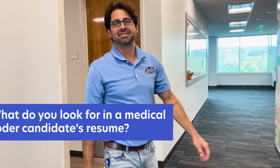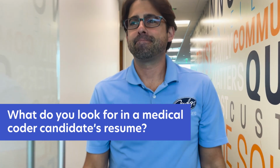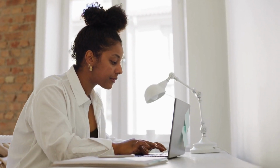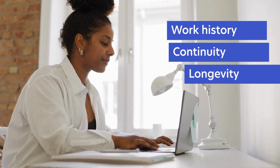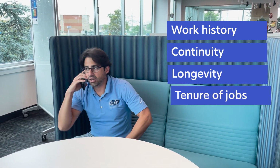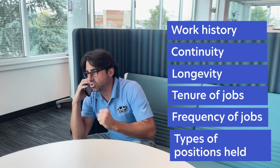What we look for in a resume when it comes to medical coding and billing is mainly the certification. What we do as an agency to find out how qualified someone is, we take a look at their work history. We like to see continuity. We like to see also longevity in those jobs. We take a look at not only tenure of jobs, but frequency of jobs, how many jobs you've had in a certain amount of time, where you've worked, the type of positions you've held.